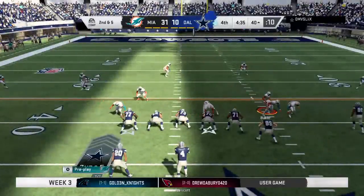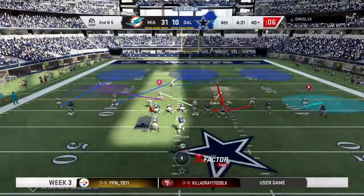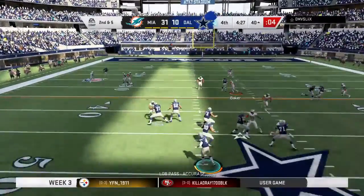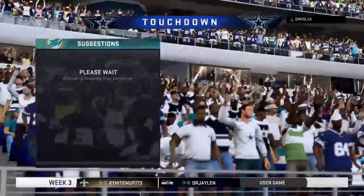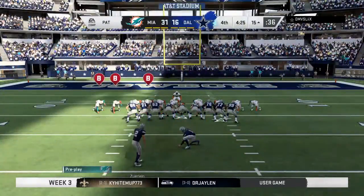My five. I'm coming after you. Here we go, going to 53. Here we go. 26. From the 40 now on second down. Prescott. Touchdown, Cowboys. Amari Cooper, his first touchdown here of the new campaign.